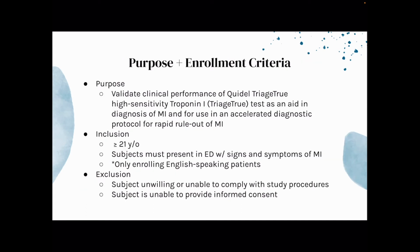Alright, now that we've gone over the study's background along with how the triage-true test works, let's talk about the study itself. The purpose of the high note study is to validate the clinical performance of the triage-true test in helping diagnose MI and in rapidly ruling it out.